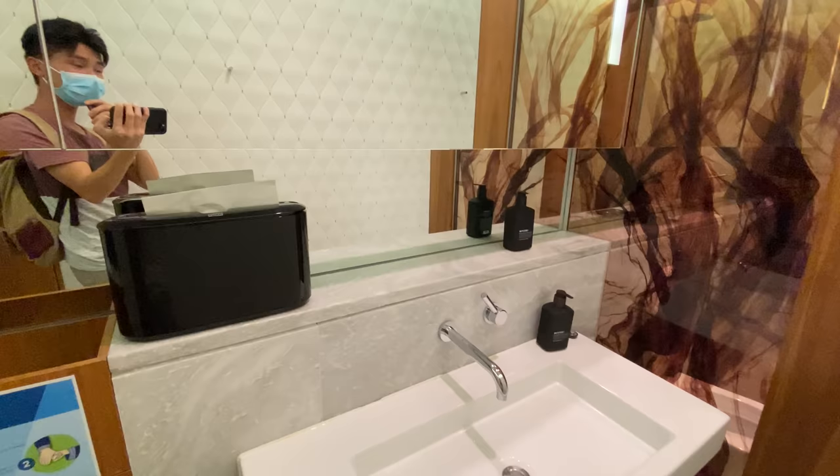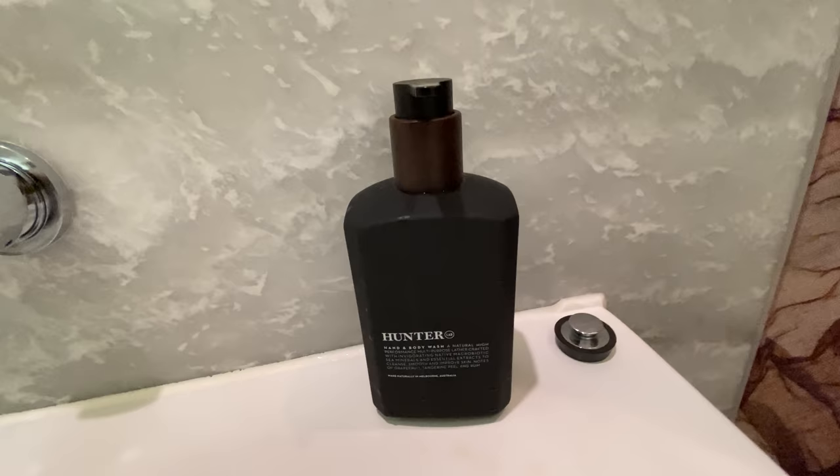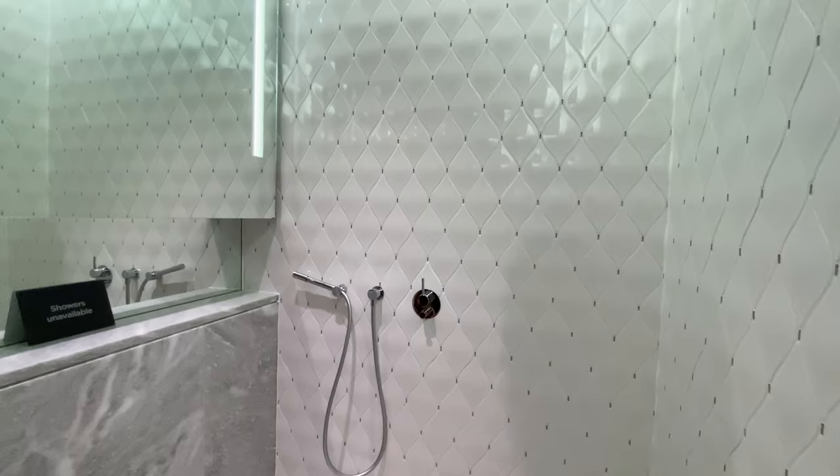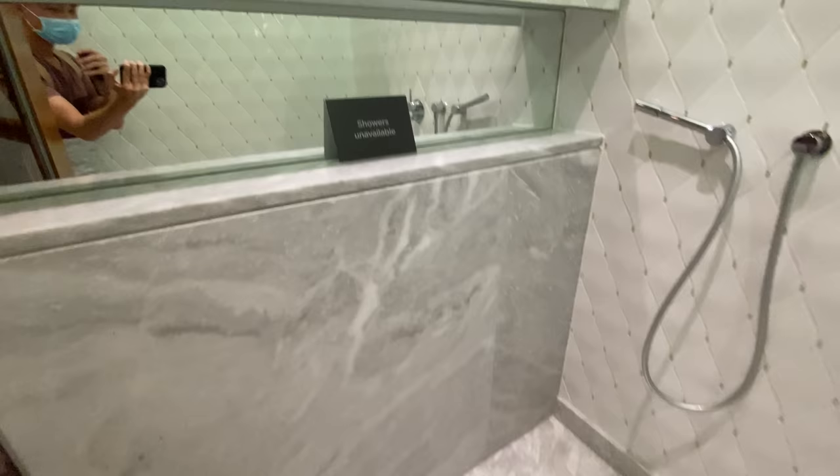Hunter products, I think it's a local Melbourne brand. The toilet mirrors everywhere, very beautiful. And the shower space, oh my god, beautiful. Showers are available.